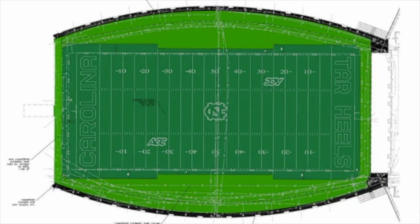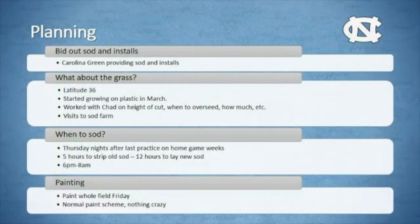But there's just a lot of stuff in the ground here. And there was a lot of stuff they didn't even know about. But this was our plan we started with.